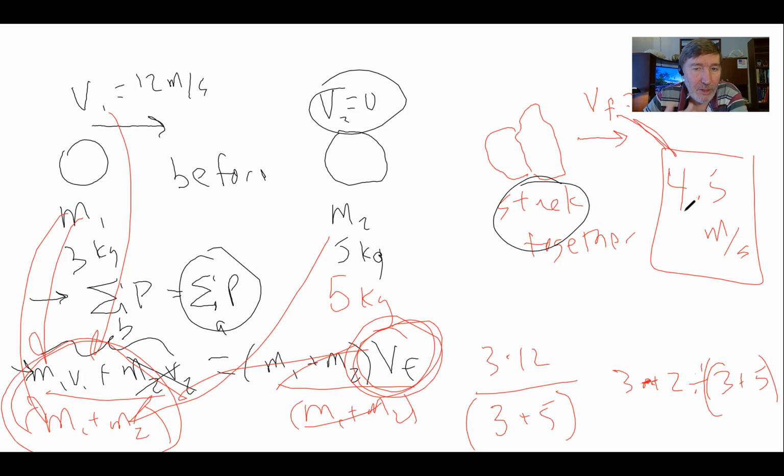All right, so good review problem, right? Now, this also leads into what I want to talk about, what you're going to need to know for tonight's homework problem. We did this using conservation of momentum. But you guys know that there's also a law called conservation of energy. So let's take a look. Let's see if energy is conserved like we think that it is.